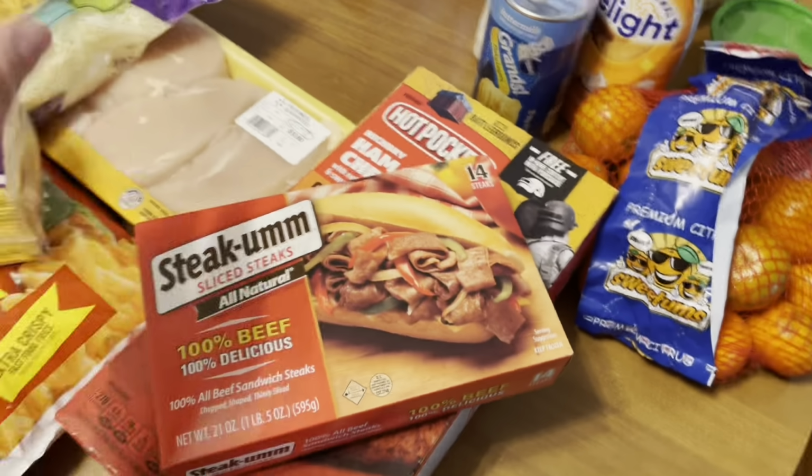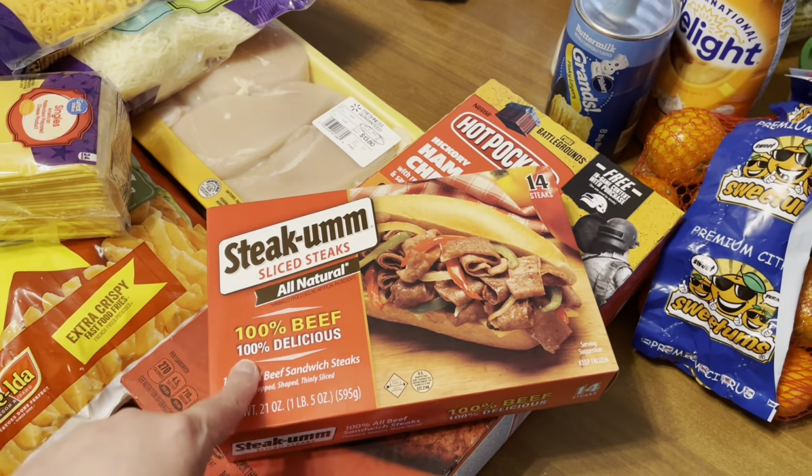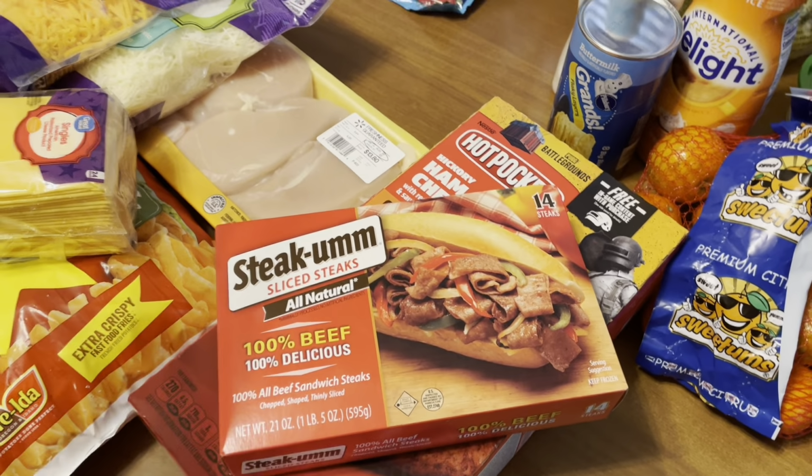Some steak and meat. You guys have been asking me to share, and I will this week in a vlog, hopefully, show you guys how Ron and I put together a steak salad.